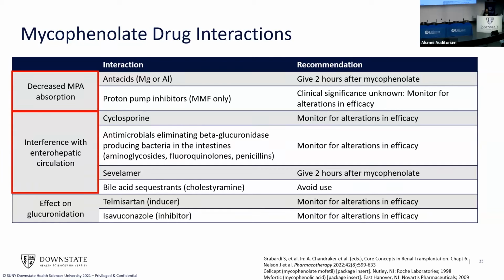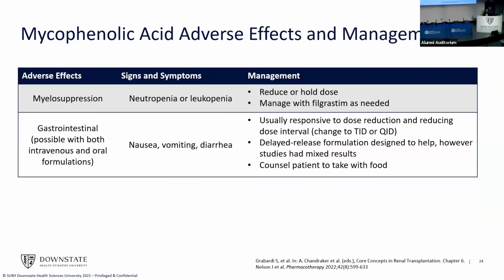With medications such as cyclosporine, antimicrobials, sevelamer, and bile acid sequestrants that may interfere with enterohepatic recirculation, we also want to monitor for alterations in efficacy. And with sevelamer, we want to give it 2 hours after the mycophenolate dose. And with our bile acid sequestrants, we basically just don't want to use them, because this will prevent the enterohepatic recirculation from occurring. Common side effects of mycophenolate are going to be myelosuppression.